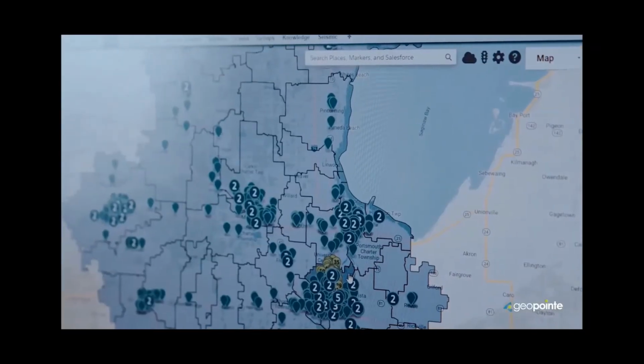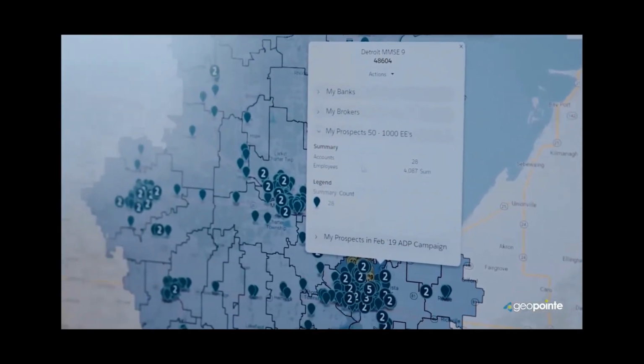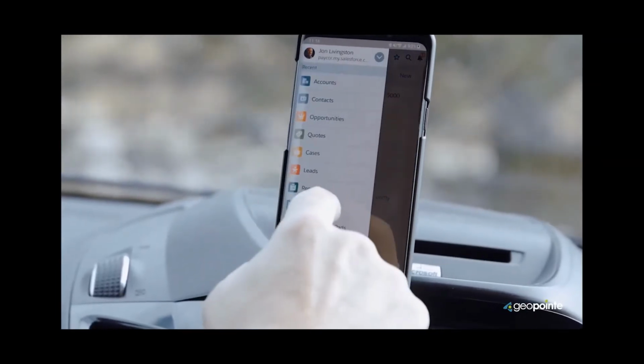Because of its integration with Salesforce, I'm able to click directly into the opportunity that I'm working on and add notes, add the visit, and log the drop that I may have done to that location. GeoPoint is an integral part of our sales process, and the utilization of it across our sales team is really impactful in us being such a successful organization.